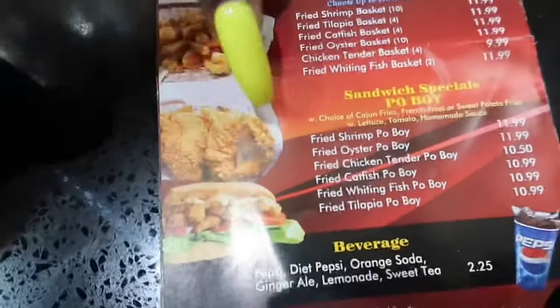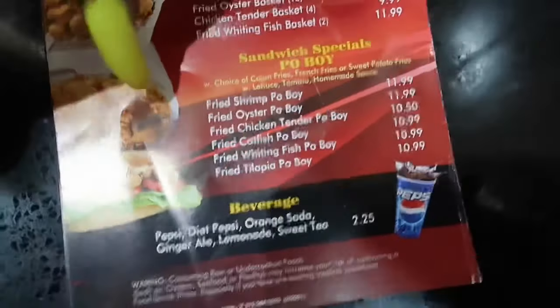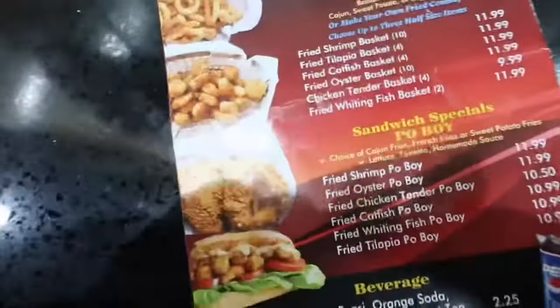Okay. Yeah, so I just ordered this catfish basket with half fried shrimp and the regular french fries. And I got like three seasoned corn on the cobs on the side.